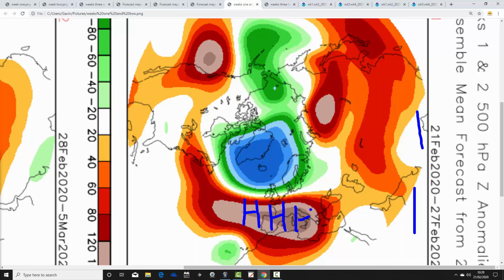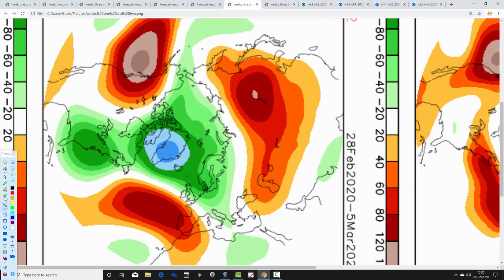High pressure to the south, low pressure where it's been all winter to the north, bringing a strong jet stream across the Atlantic. It looks like week ahead would be unsettled, and indeed it will be. The air could be digging out of Greenland as well at times, so a little bit on the cold side also, particularly for northern parts of the country.